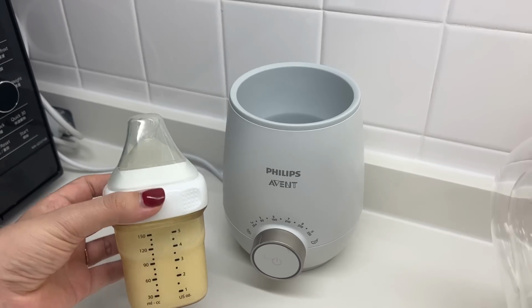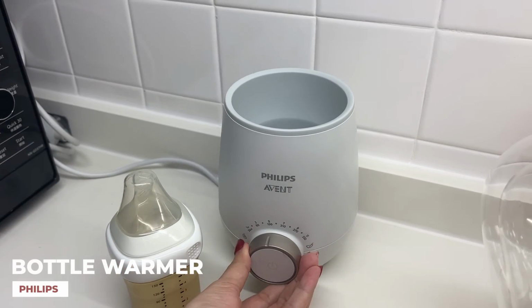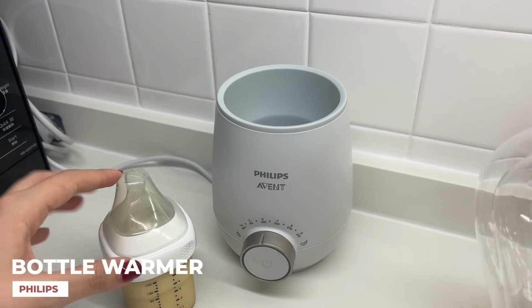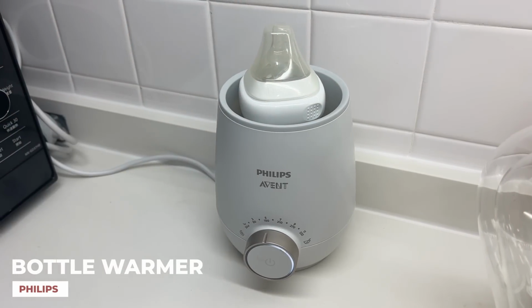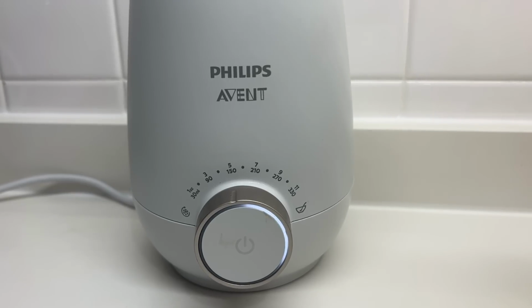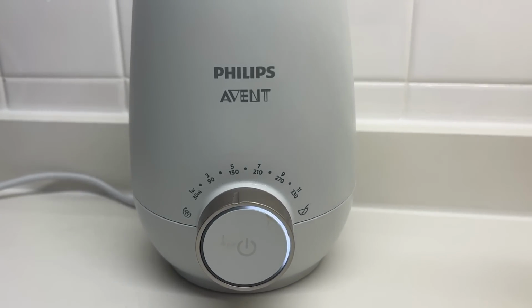It's really cute. For heating up baby's milk, we use the Philips bottle warmer. Again, we use this multiple times a day. It's just one of those really easy, fuss-free systems. You don't have to wait for the kettle to boil and stand there or anything. I just adjust the dial to the amount of milk in the bottle, pop the bottle in, and then it'll just heat up. And once the ring is all lit up, it only takes a couple minutes. You know that the milk is at the right temperature according to how much milk you have in the bottle.